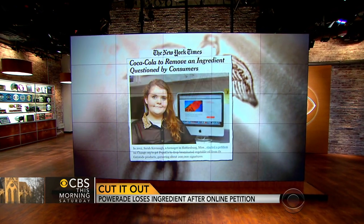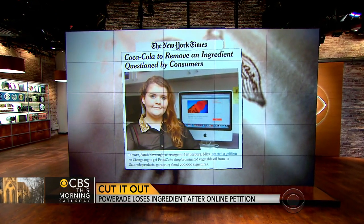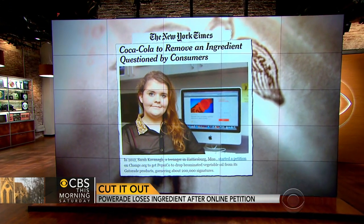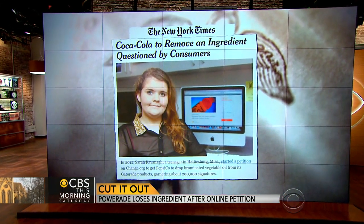The New York Times reports 17-year-old Sarah Kavanaugh started an online petition in 2012 to get PepsiCo to remove the ingredient from Gatorade. She then launched a second campaign focused on Powerade and gathered almost 60,000 signatures. Coca-Cola says it will eliminate brominated vegetable oil from all of its drinks by the end of the year.